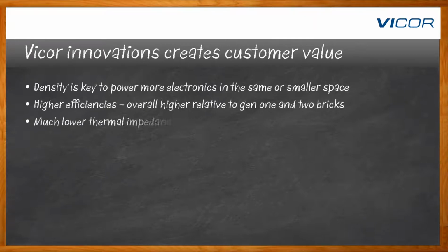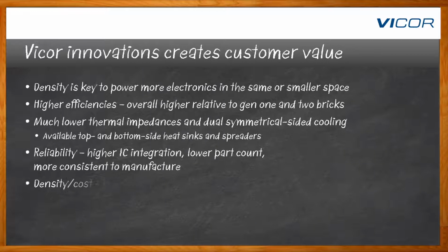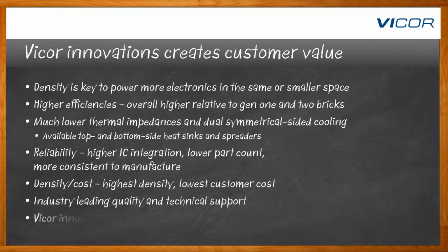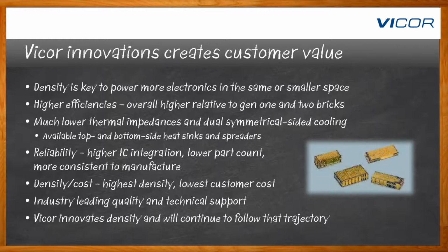In conjunction with that, these new power dense packages have much lower thermal impedances, so they're easier to cool and easier to interface to. So you have less heat loss, you have easier packages to cool, we have top and bottom side heat sinks and heat spreaders, and we have the reliability as discussed in the manufacturing process.